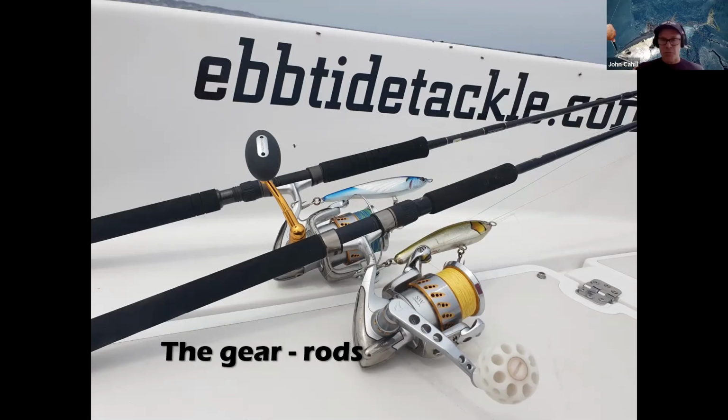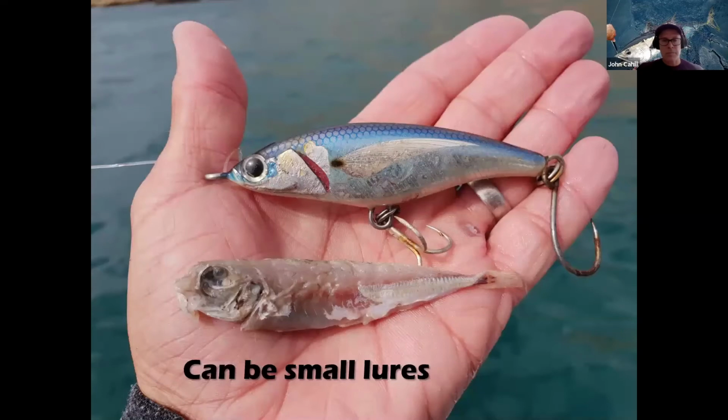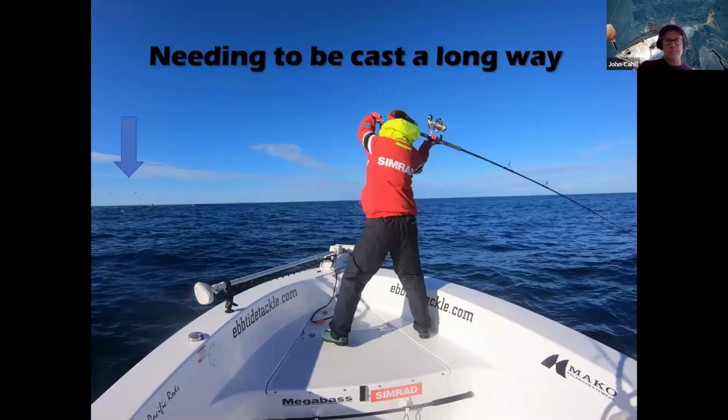Spin reel's a spin reel, whether it's high quality or not. But what is really significantly important in bluefin tuna casting is the rod. And let me talk you through why. And I can't overemphasize this. So we can be casting really small lures to match the hatch. That's a 30-gram lure. And we can be casting a significant distance to a feed or a bust up.